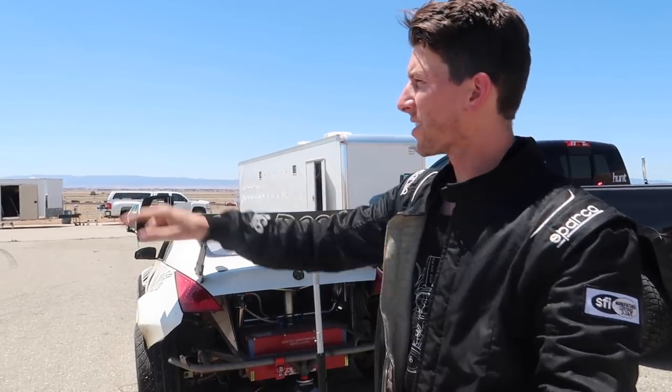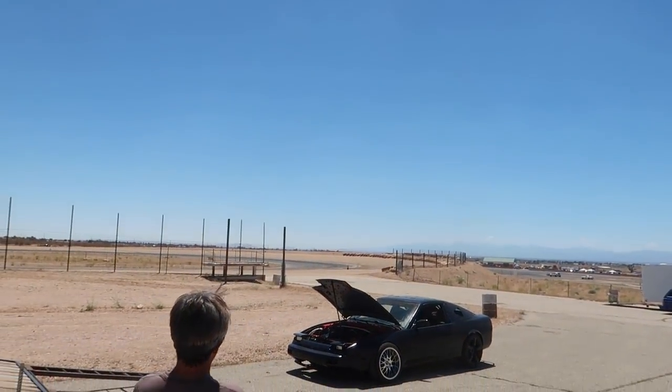Well, your tire is actually kicking up the dirt, and that's what it looks like. You went off track, but you didn't. It was just perfectly right on the edge. So yeah, you can see the tire marks from here. Yeah, that's pretty sick. Not bad.